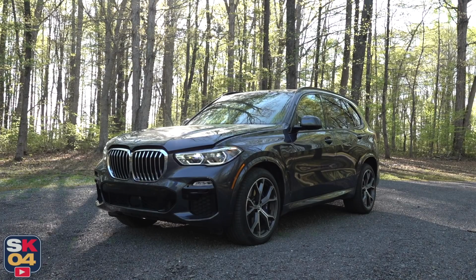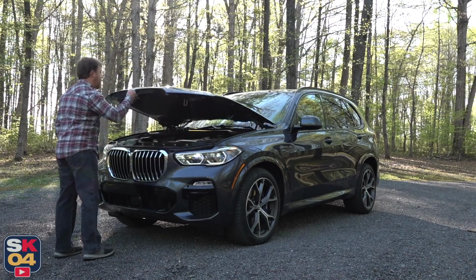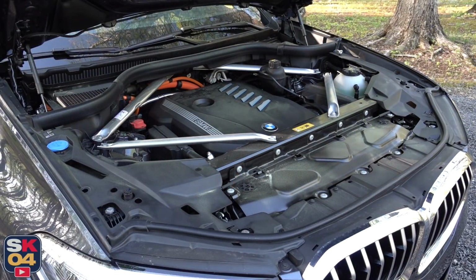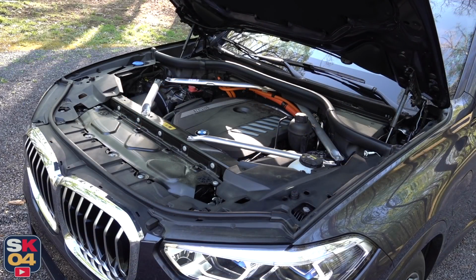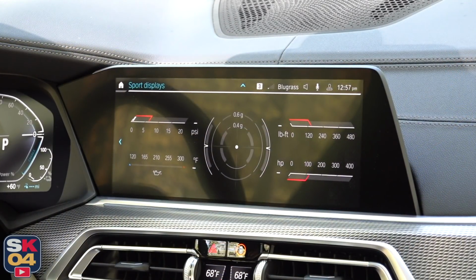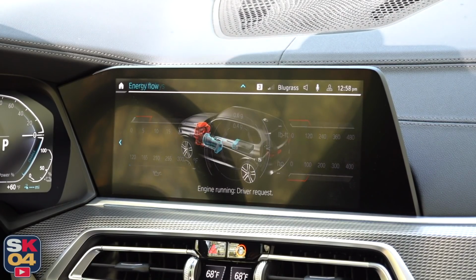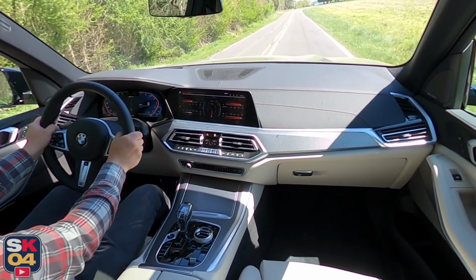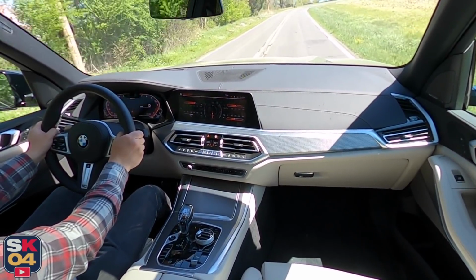which replaces its predecessor's 2-liter turbocharged 4-cylinder engine. The 45e also benefits from BMW's latest eDrive technology and a larger, more advanced high-voltage battery. The battery is placed underneath the X5 to minimize the impact on cargo space. The combined output of this new drivetrain is 389 horsepower and 443 pound-feet of torque. Those are increases of 81 and 111 over the 40e. Accelerating to 60 miles an hour from a standstill takes just 5.3 seconds.